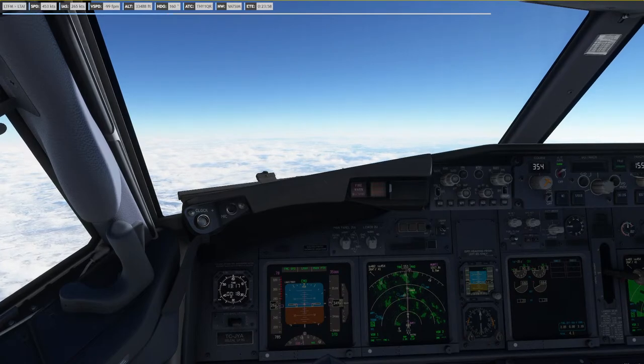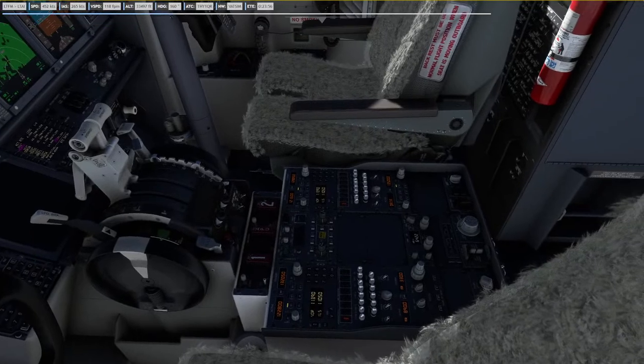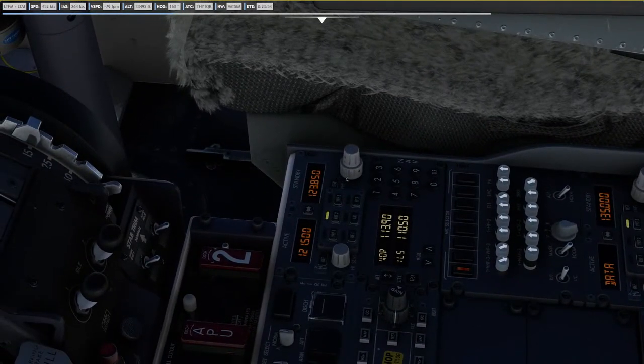Antalya is an airport that I have only once or twice flown to on VATSIM and never in real life, so we might take a little bit longer for the arrival preparation there and do it in a little bit more detail. So arrival ATIS 18275.